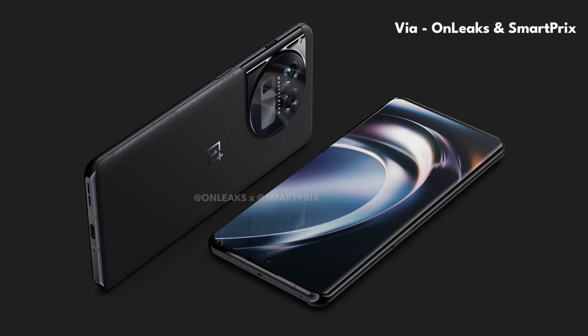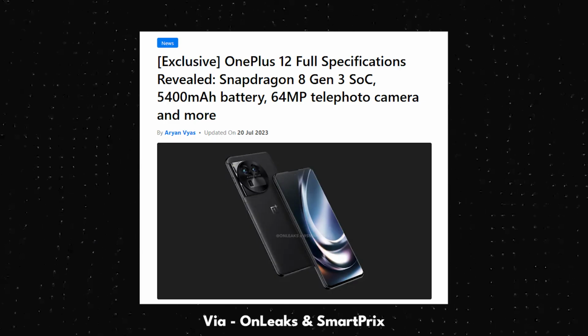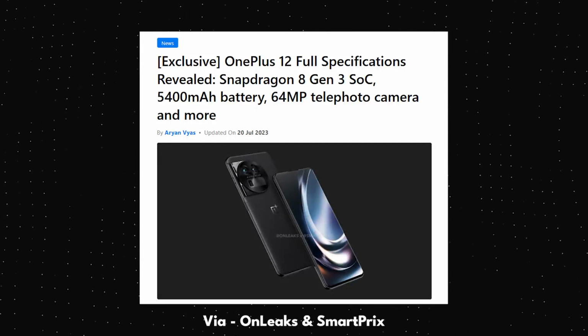So in my previous video, I talked about the design of the OnePlus 12 since we now have the renders of the phone. And those renders confirmed the periscope camera on the OnePlus 12. I also talked about the specifications that we got to know back in May this year. But now we have a new leak that reveals the specifications, and these specifications are a bit different than what we got to know a few months ago.